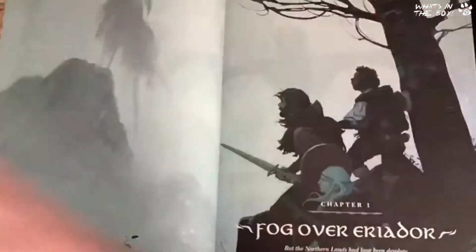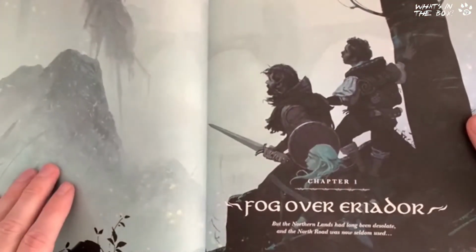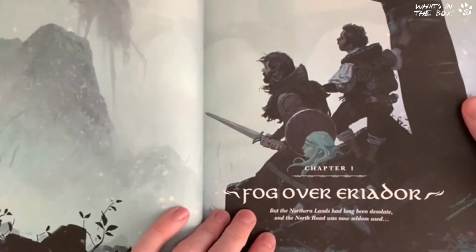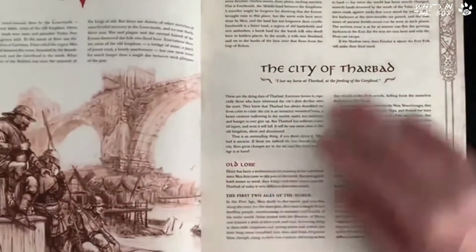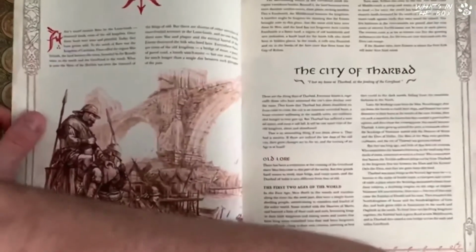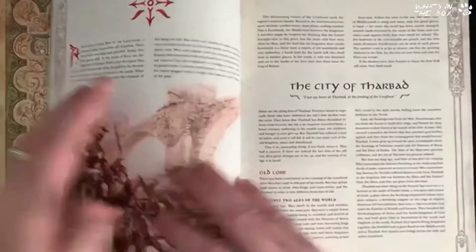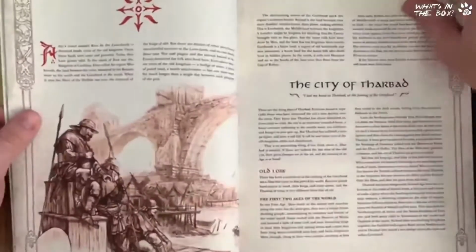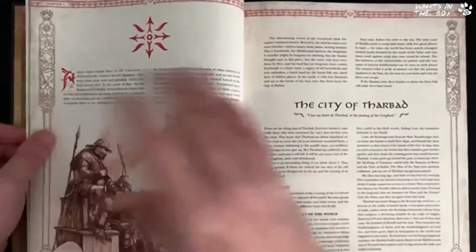Right, let's have a look at this now. Chapter 1, Fog over Eriador. But the Northernlands have long been desolate, and the North Road was now seldom used. I'm just trying to fit as much of the book on the screen as I can for you. You're not going to be able to read it, I'm just going to pick out certain bits, but you can see the layout. You can see how well presented the book is, what you're going to get for your money.